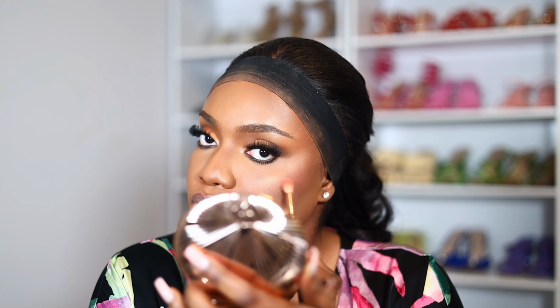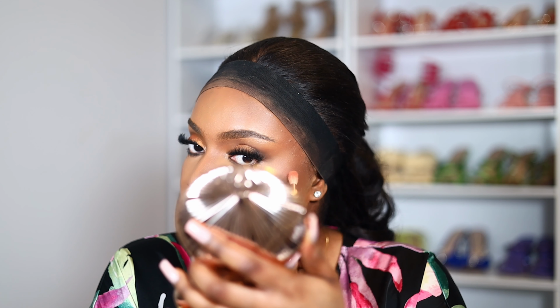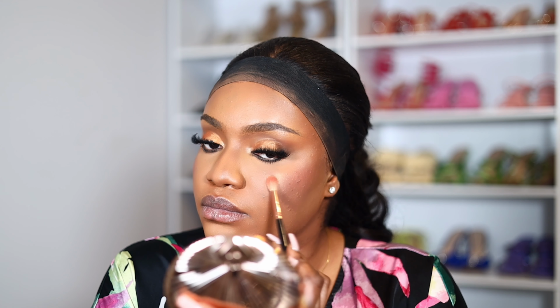For a highlighter, I don't know if you remember Becca Cosmetics. They were so popular at some point. And I'm gonna use the Shimmering Skin Perfector Press in the color Chocolate Geode. So that's what I'm gonna use for the base. And at the top, I'm gonna use the NYX Duochromatic Illuminating Powder Highlighter in the shade Synthetica.